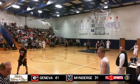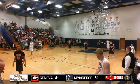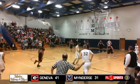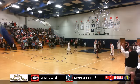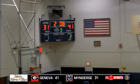I don't think they realized they only had about 15 seconds on the shot clock. Yep. They kind of passed around a little bit. And luckily for Mynderse they didn't have an extra second there, because Donahue buried another three. Well, 2:08 remaining in the third quarter as that was deflected out of bounds. And a big, big final 2:08.